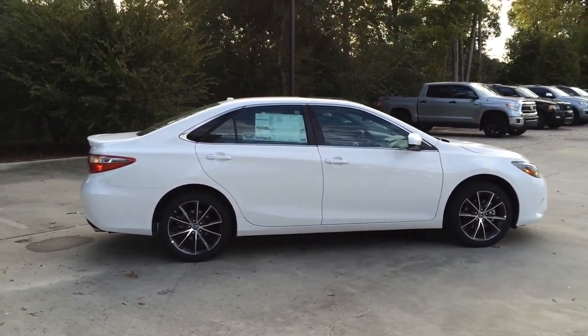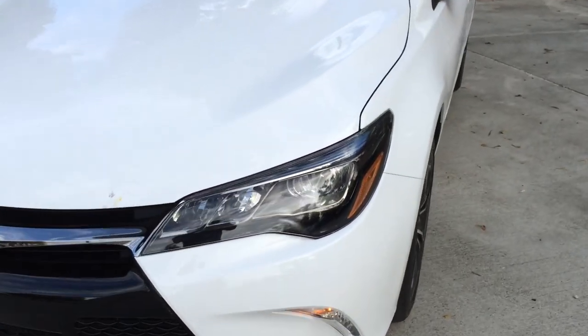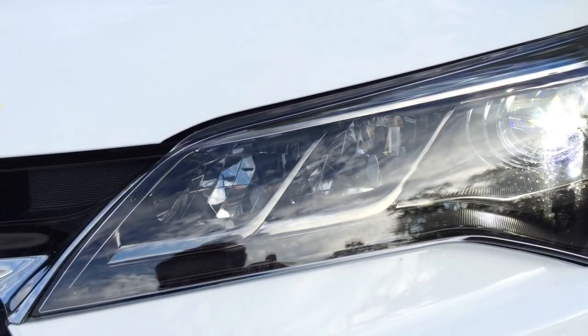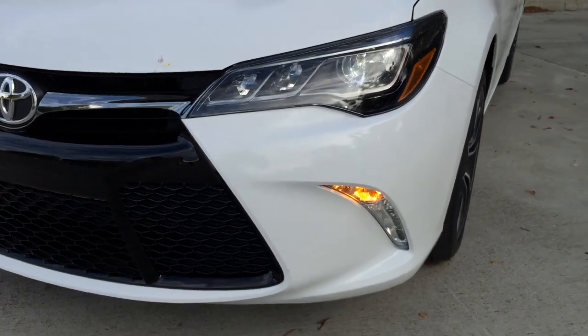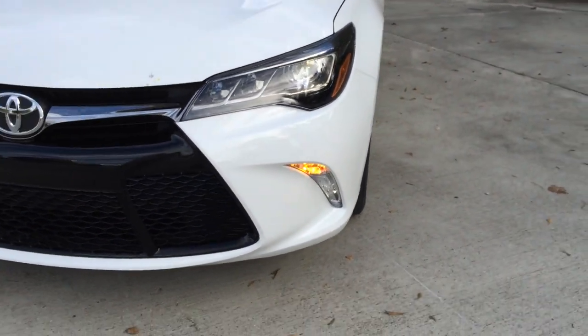Up front, you quickly notice the new design LED headlights that come standard on the XSE model: LED low and high beam headlamps with black sport trim bezel and auto on and off feature. At the bottom is the stylish LED daytime running light with integrated turn signal light.